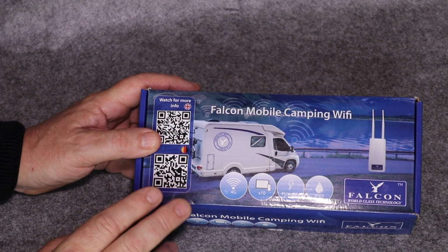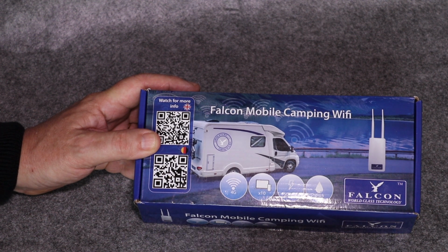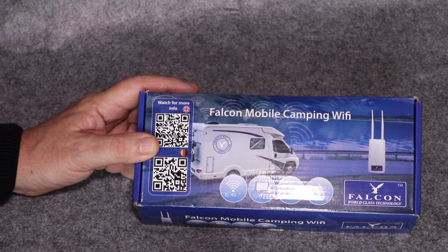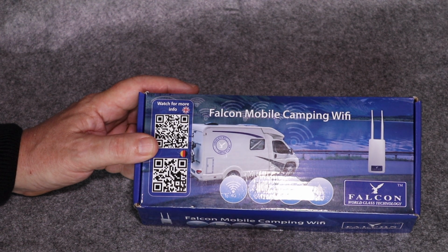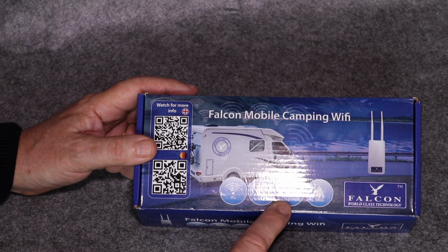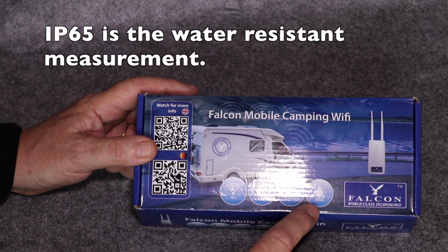So just a quick look at the packaging itself before we open the box. We have the 4G symbol for 4G, obviously, and we can connect up to 10 devices on one single router, which is pretty good. Don't think many of us are going to use that many devices when we're away in the caravan, but hey, if you've got a big family, it's probably something that you may need to take into consideration. And we have 150 megabytes per second. And the IP65.